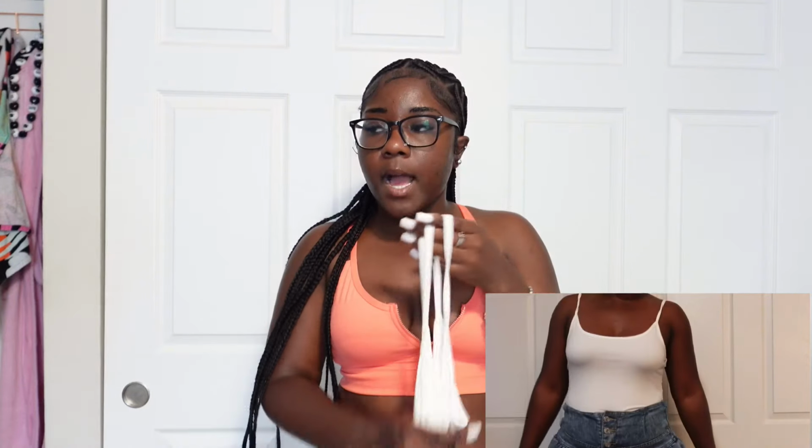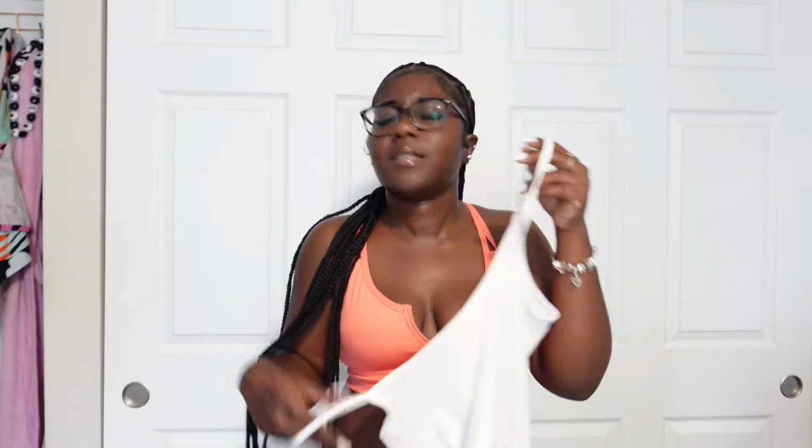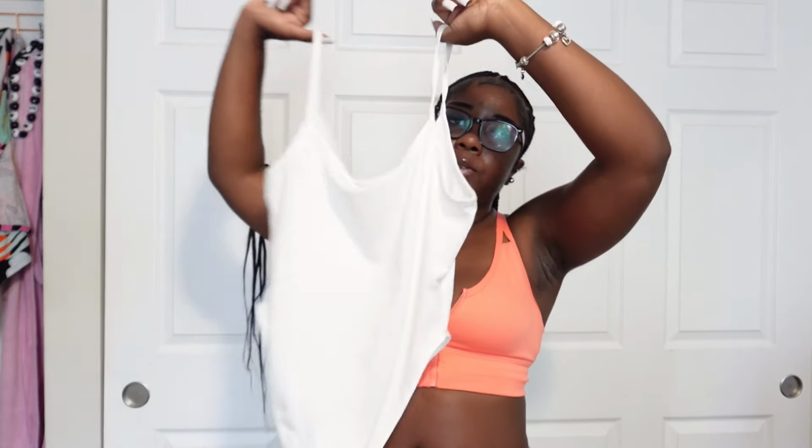Cause I've bought a few white shirts from Shein, but I feel like after a while it's time to let them go. I'm not finna keep no shirt that got little sweat stains on it and stuff like that. So I was like, all right, let me get a new white shirt. And I just got this bodysuit, which is super cute to me.